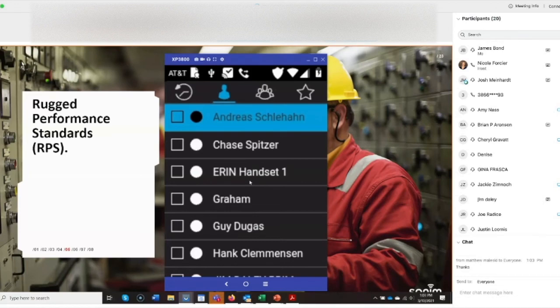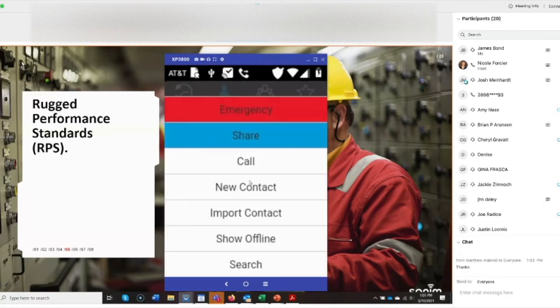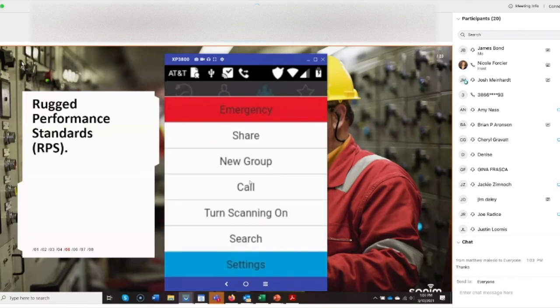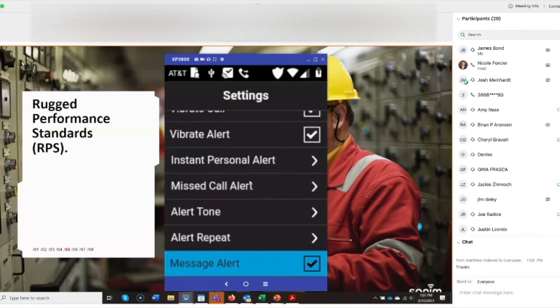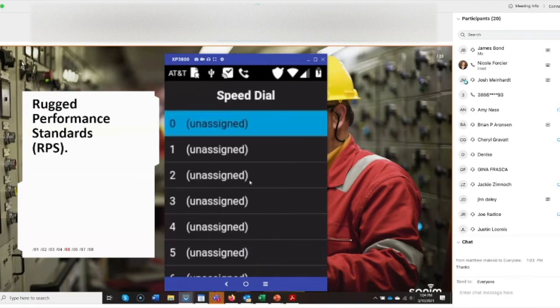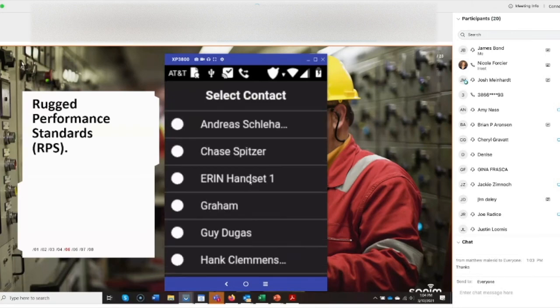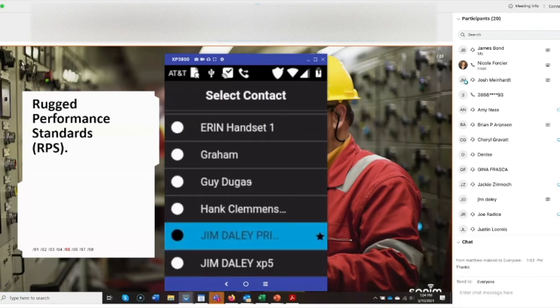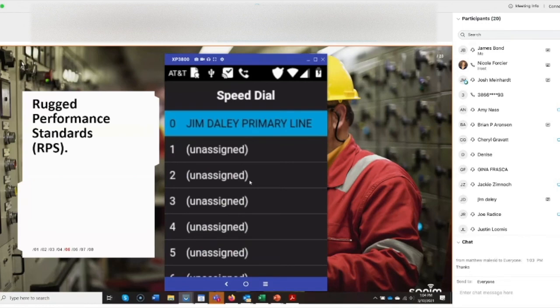All right, Matthew. So to get into your settings, you're going to come back over your groups, click your menu, go down to settings, and then scroll down until you see speed dial. And then when you're in speed dial, you select the one that you want to assign, come in, and you can assign that person to speed dial, just like you would on your personal device speed dialing.